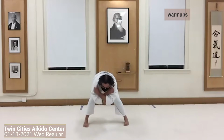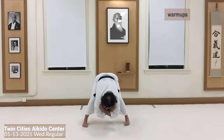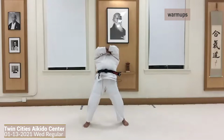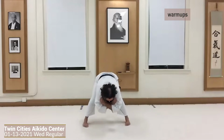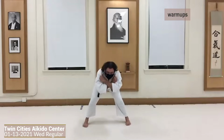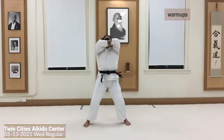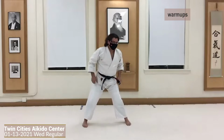Okay. Grabbing your shoulders. Try to put your elbows to the ground. Okay. Come on. Stretch back. Forward. Up and back. Forward. Up and back. Okay.